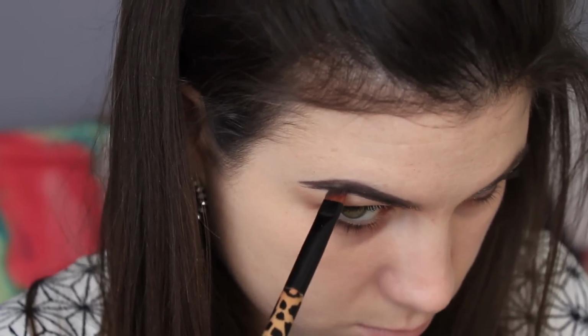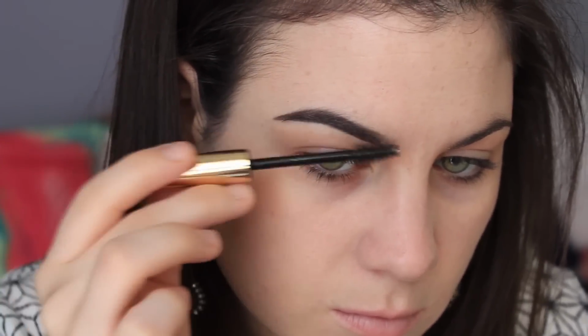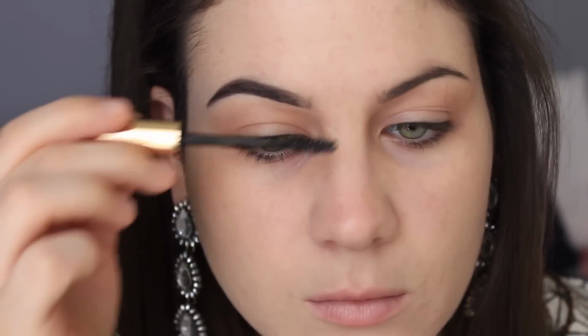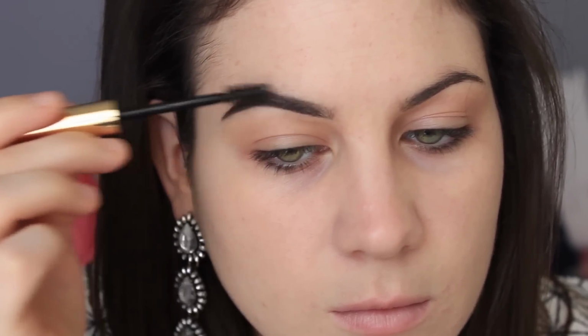I like the way powder looks. It doesn't look as heavy as the pencil. So then I look up again just to make sure I've gotten every area, and then I fill in. And then of course I set my brows with the Milani Clear Brow Gel. I love that brow gel. It's the best.